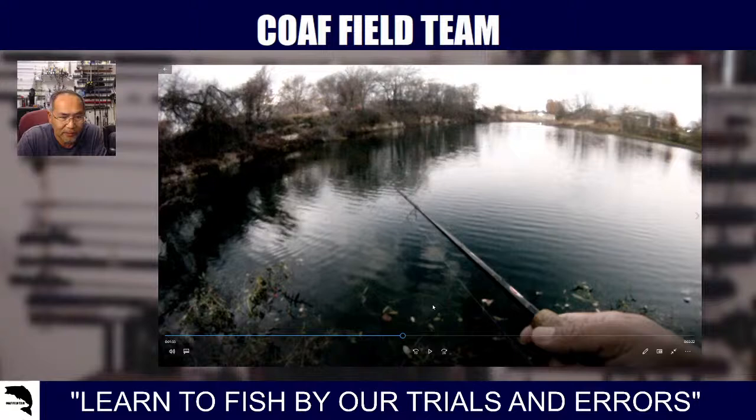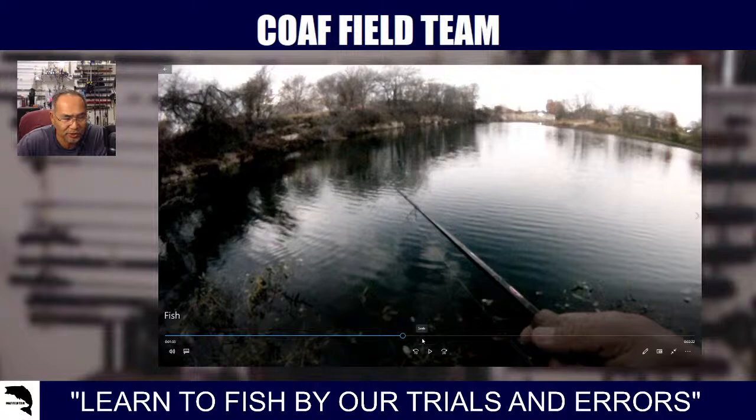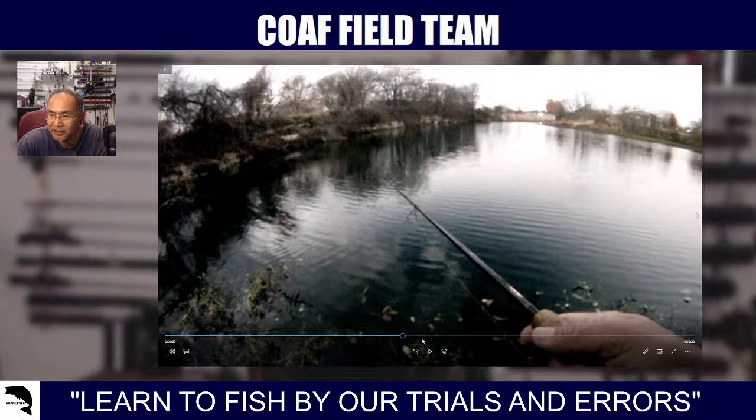Main thing I'm looking for when I go out there is that fish activity. You'll see them kind of circling the pond. You'll see them hitting on the surface. And additionally, you'll actually see them start striking away at different lures and whatnot.